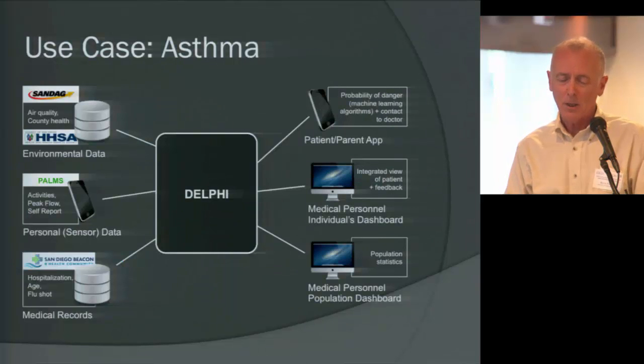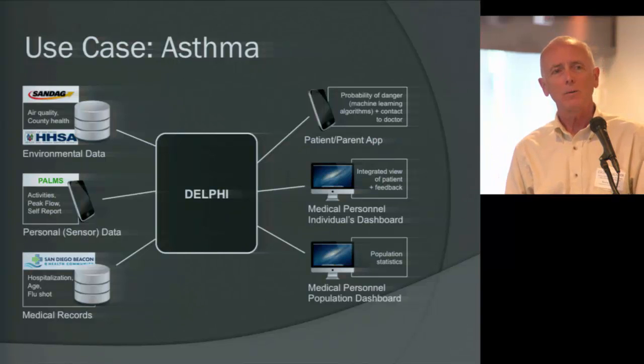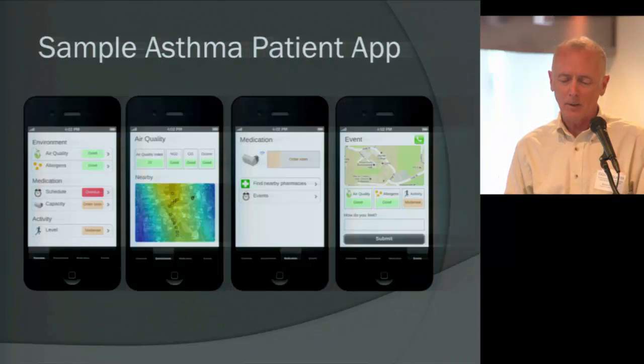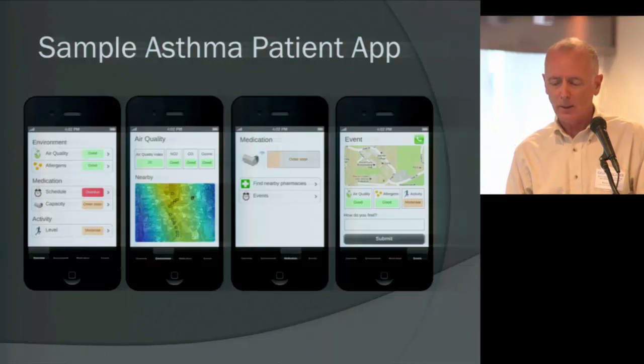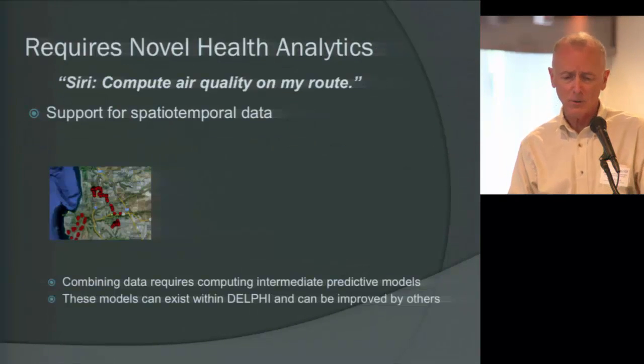Our use case on this right now is asthma. We're trying to explore how we might bring together different forms of data, and we actually have these different forms of data from a variety of different projects that we've worked with. So we've got data that we're populating the Delphi platform with, and we're building a sample app that could allow people to bring in environmental data, clinical data, pharmacy data, other sorts of things, and to demonstrate the use of this. And I'll show you.